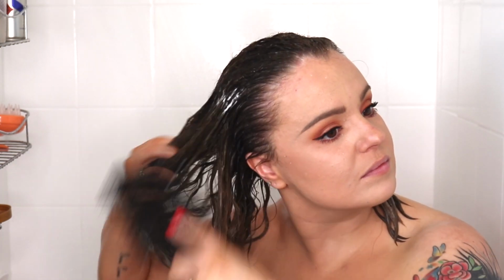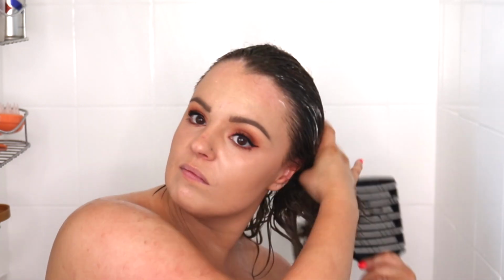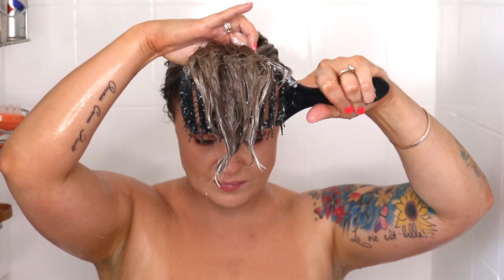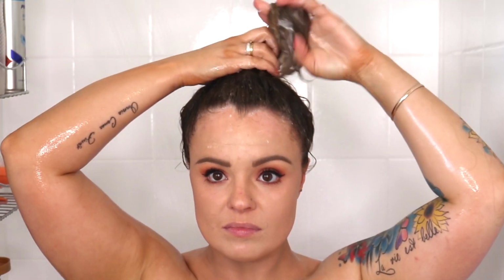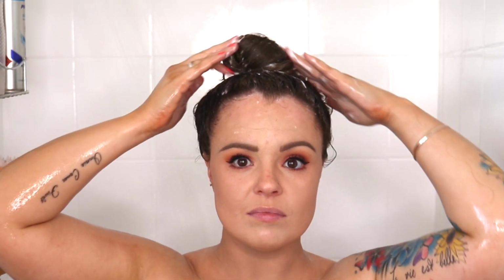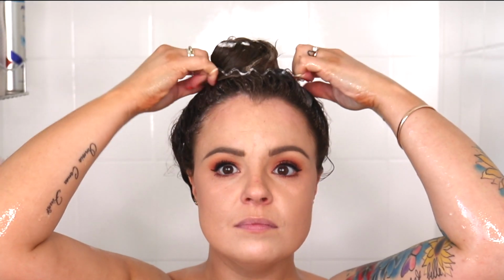Then I go in with my wet brush, once again, just to make sure that we get rid of any tangles, helps to evenly distribute the product and just make sure that everything is nice and smoothed out. When I feel like I have gotten rid of all of my knots, I will just pull all of my hair up onto the top of my head and wrap it in a teeny weeny little bun, and eventually once I get that up there, I secure it with a twisty tie.